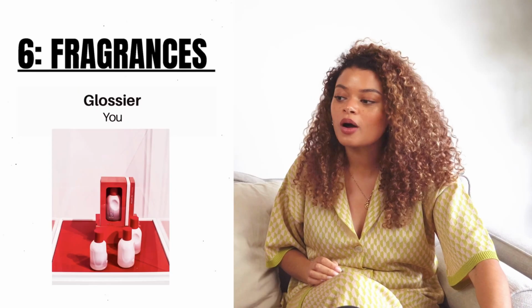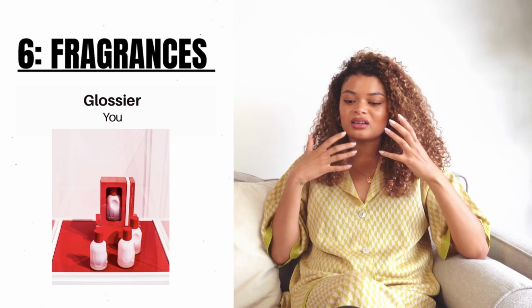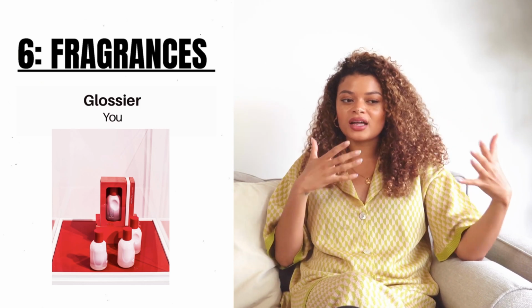A lot of my perfumes, I'll put them on sometimes, like this one with Glossier, and then throughout the day I'm like, oh, I kind of want it off. I liked it in the beginning. I feel like my chemistry doesn't really work well with it.